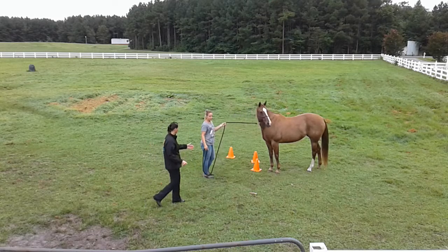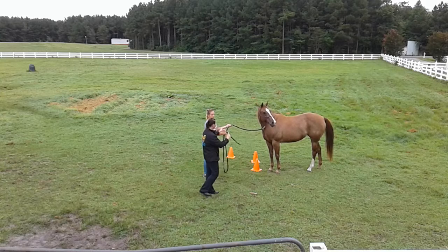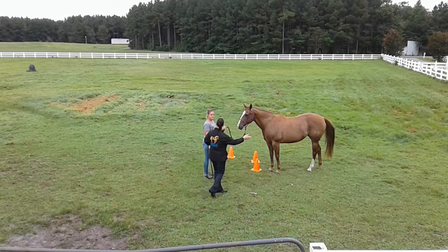So say you were trying to send her that way, and she gets on the wrong page and comes this way. Instead of waiting till she's all the way to the fence, treat it like something's about to roll off the table and get in here and stop it before it hits the floor.